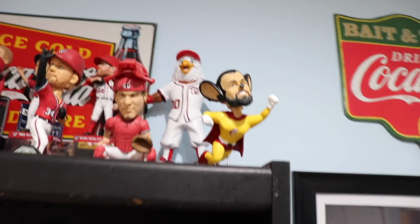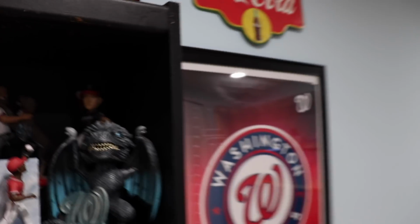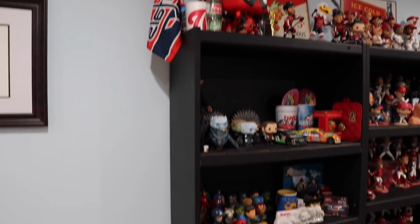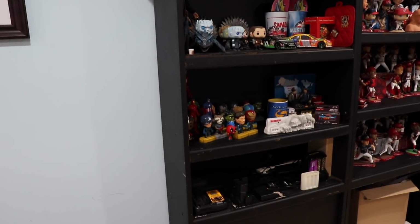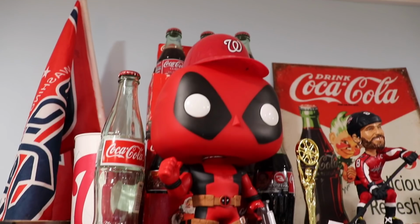And how about the Adam Eaton Mighty Mouse? Come on. Anyway, am I doing a bobbleheads video? So that's my collection. A lot of people ask about that, so thought I'd show it to you. There's a bunch of other stuff in there too, but I'm not going to go through all of it. How do you like the Deadpool with the Nats hat on? How about that?